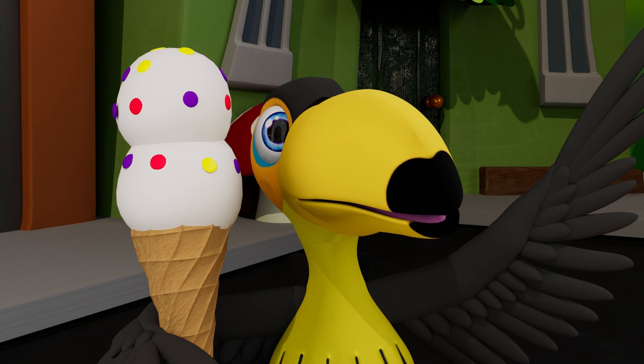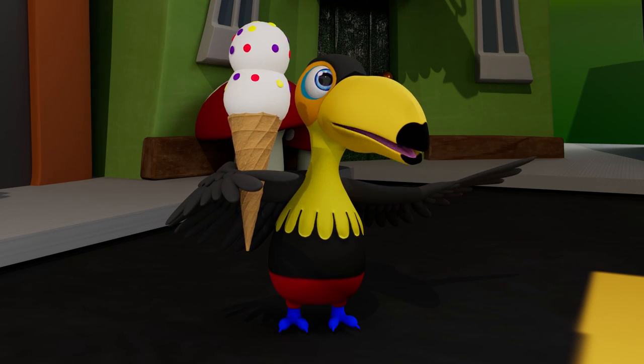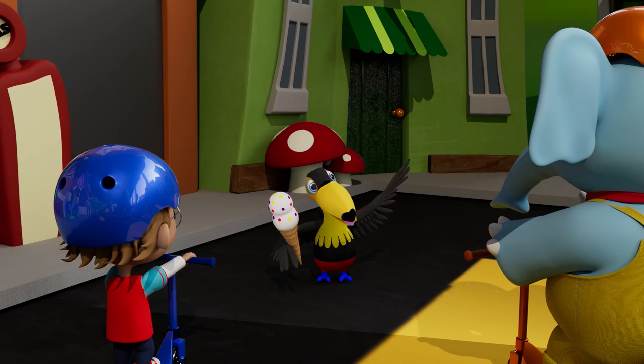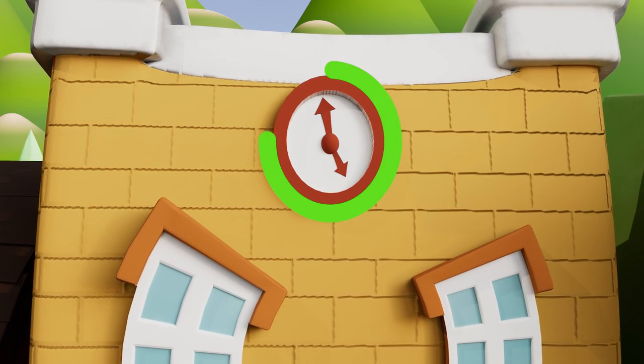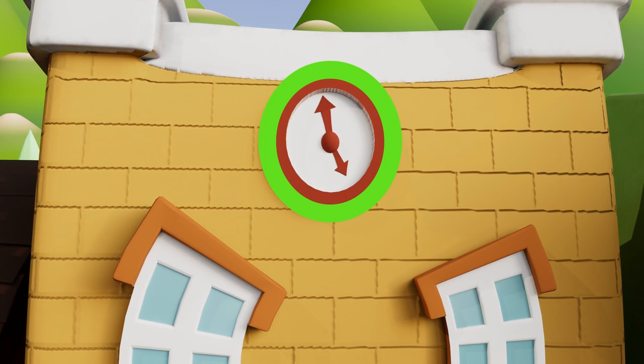You're right. Circles are all around us. Now, let's play. Can you and Brayden guess where the circles are? I spy a shape I recognize, a circle on that building. Look, the clock, it's a circle.